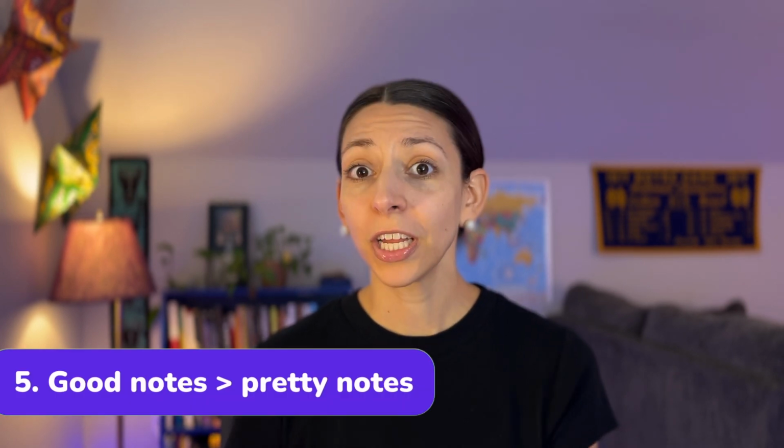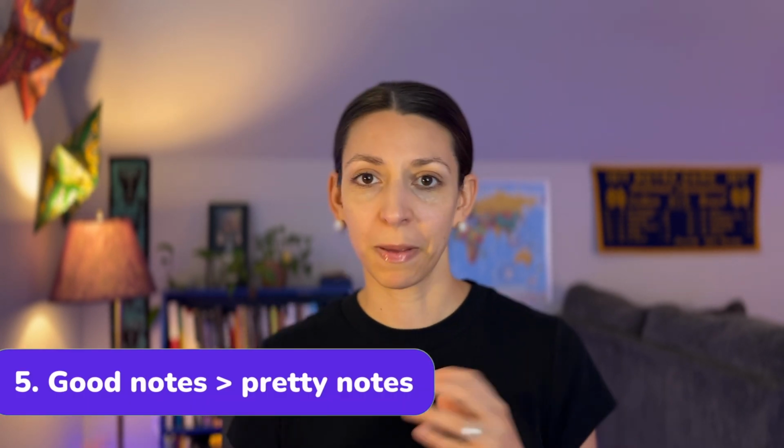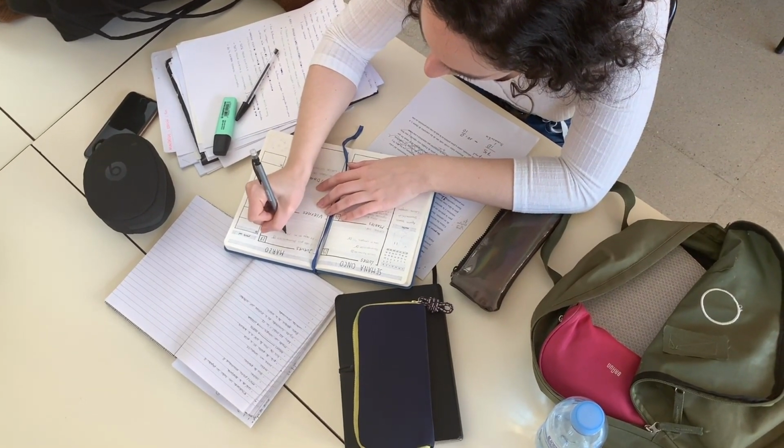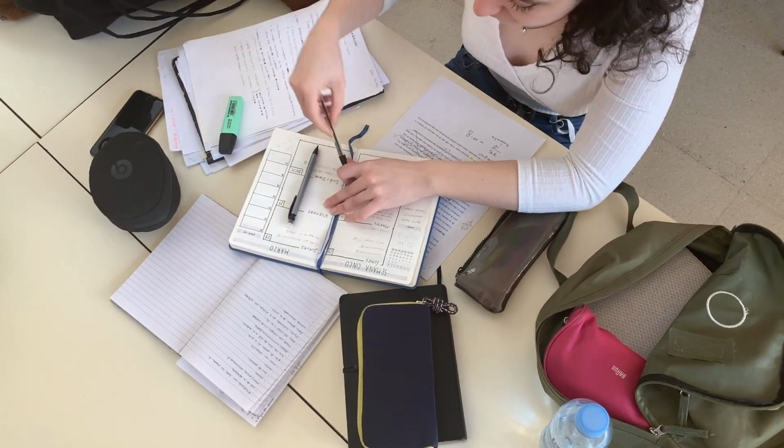All right, number five, when it comes to notes, good is better than pretty. So I know a lot of people at the start of the school year have these great ideas of doing bullet journaling or having fancy note-taking styles with pretty colored pens, but in the long run, the stuff that's going to help you remember are notes that are clear, sparse enough to get across the main ideas, and something that you can go back and use later for studying.